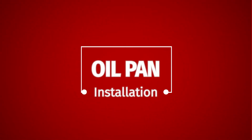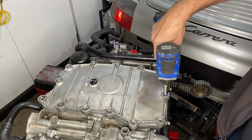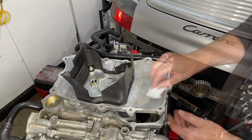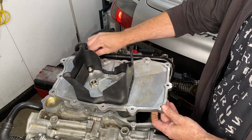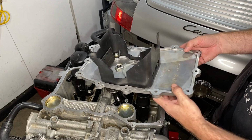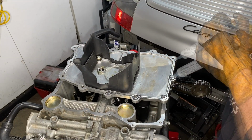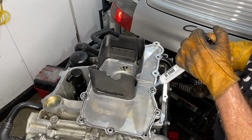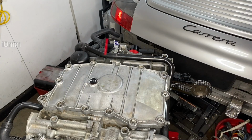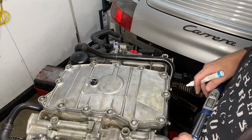Now that our oil system is complete, it's finally time to put the oil pan on. There are 13 10mm bolts here. This has been cleaned many times, but I'm going to give it one last going over with the Kim wipes. Then also, while I have a fresh tube of this sealant, I'm going to go to town on that with a thin bead to the best of my abilities. And finishing up by tightening those 13 10mm bolts to 10 Newton meters.